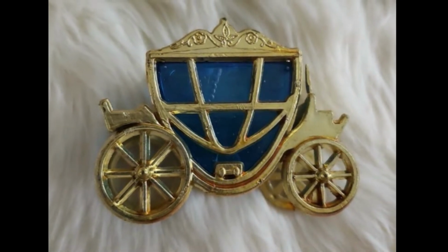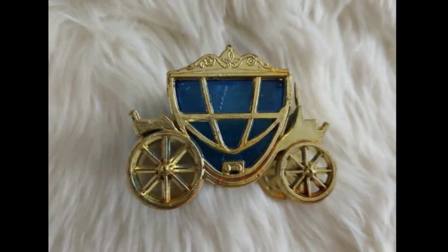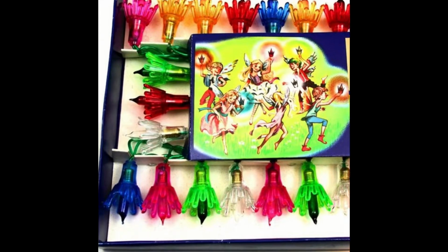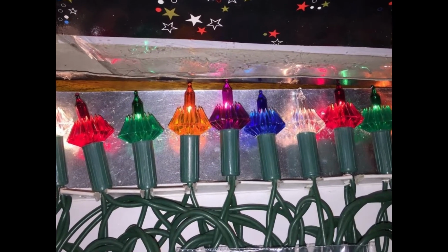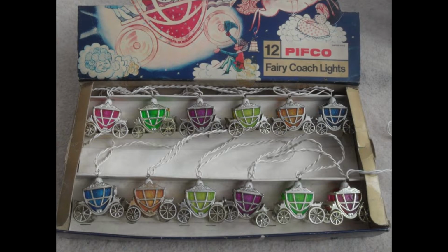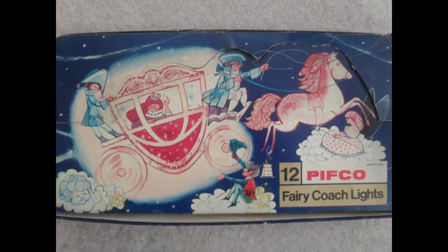Now, let's get to what we're all familiar with. These, the classic design. The design pretty much has not changed in all the years they've been around. They've always been twist fit bayonet fittings, unlike some of the earlier Pifco lights where you had the integral shade and bulb holder, which then went to a separate shade and bulb holder. The Cinderella shades have pretty much stayed the same. The only thing that's really changed is the colours. These ones here, you can get in dark green, lime green, orange, blue, pink, purple.